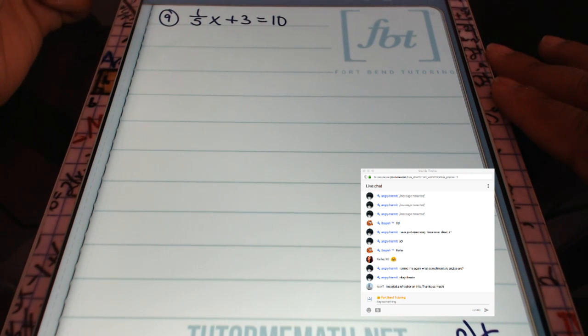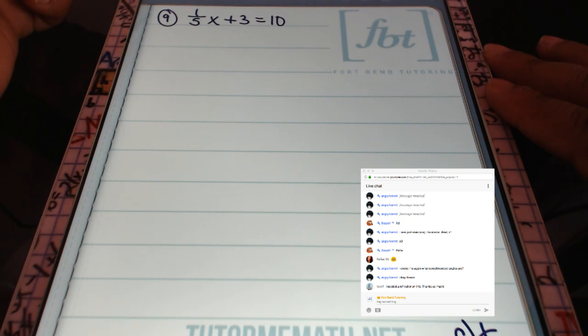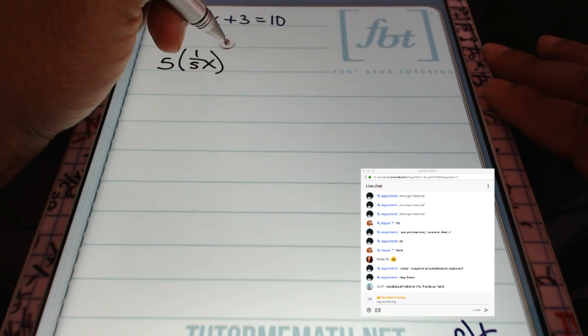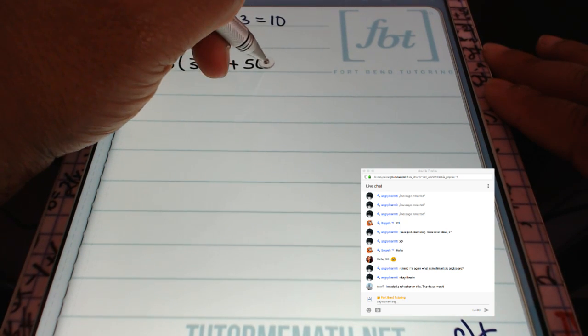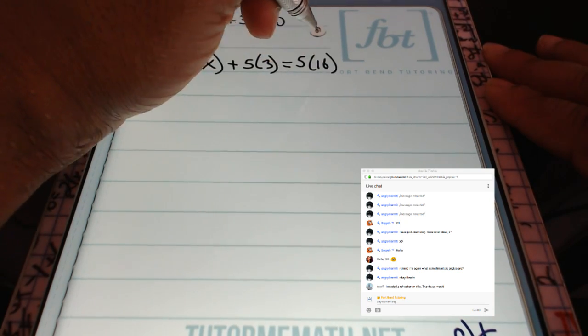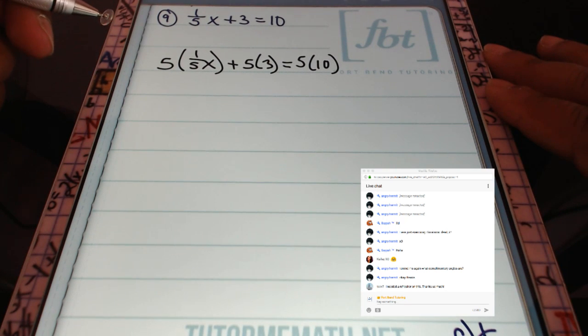I think I'm just going to multiply everything by the common denominator. Our only denominator in this problem, because this problem is 1/5 x plus 3 equals 10, is 5, so I can just multiply everything by 5. We're going to kill the fractions. In the first step, killing of the fractions. They got to die. Fractions must die.